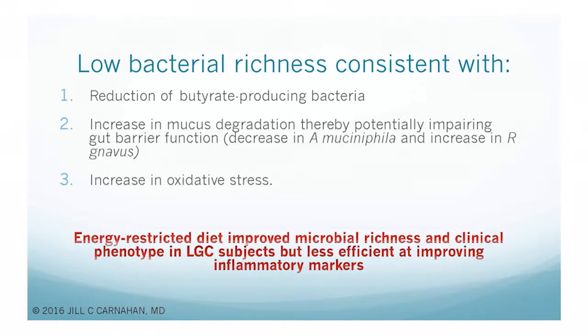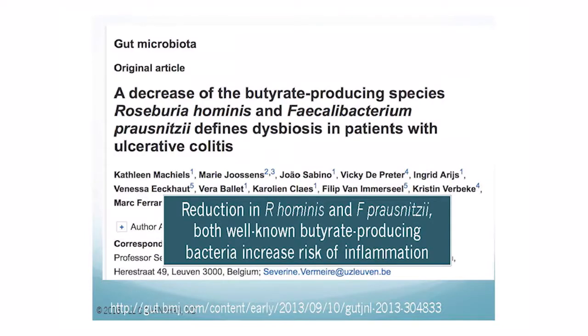And low bacterial richness is also correlated with increase in oxidative stress. This study showed that decrease in butyrate-producing Roseburia hominis and Faecalibacterium prausnitzii defined dysbiosis in patients with ulcerative colitis. So remember, I just got done telling you many of these species are mucin-producing. So they produce the mucus lining that protects you. And of course, it makes perfect sense to me that you would have lower of those species in patients with ulcerative colitis. And that would also increase inflammation with the absence. This is one of them, Faecalibacterium prausnitzii. And it is significantly lower in obese and in diabetic patients compared to lean individuals.